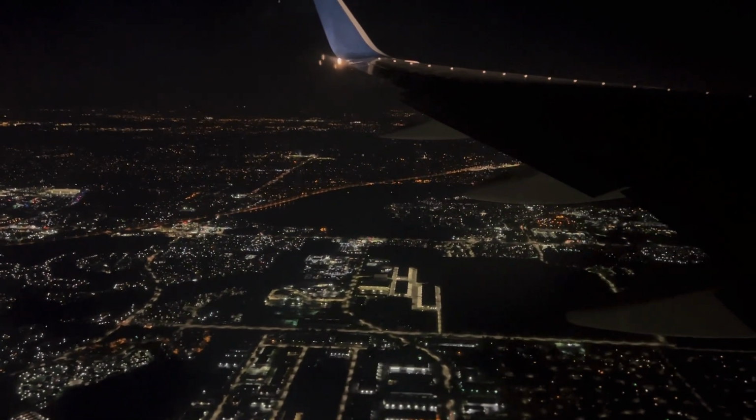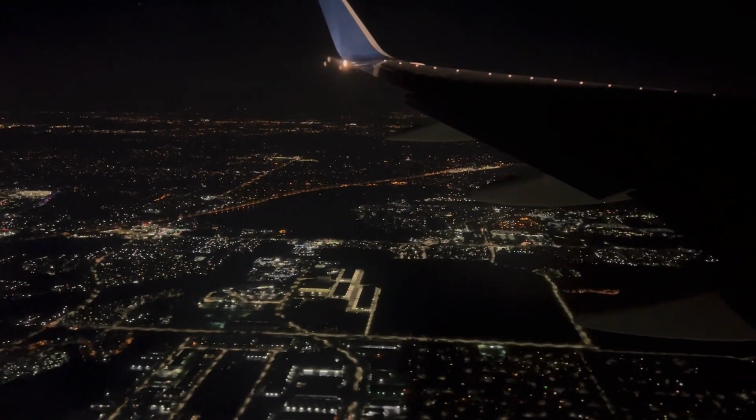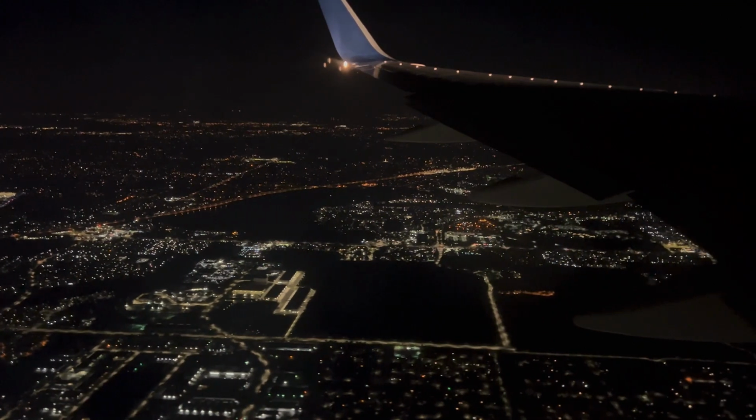There's a bit of a push of arrivals behind us, and the approach controller is now going to clear another aircraft, a JetBlue flight, for the approach.